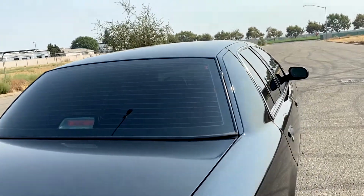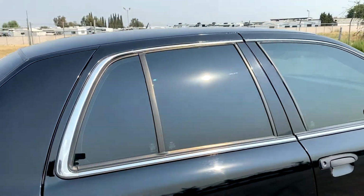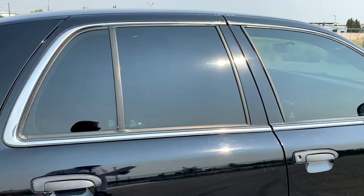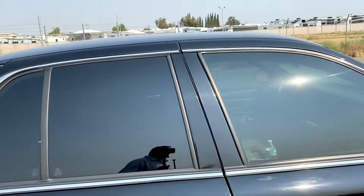Now let's discuss my original concern as we walk around the car. My original concern was that there was sort of an A to B, B to A relationship between seeing out and seeing in, and that I was only going to be able to see out the windows as well as other people could see in.